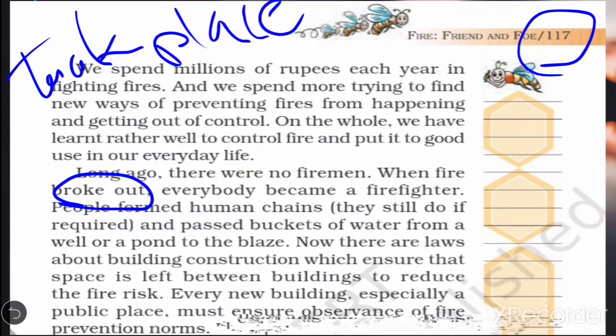When fire took place, the people themselves became firefighters. They made one chain, one by one. They stand in a line and make one chain. Nowadays also, if required, they do this. They take any vessel, maybe a pitcher, bucket, bowl, anything, and pass it to each other from the well, pond to the blaze. So they are making a chain. Blaze means flame of fire. So they take water from the well or pond to the blaze, to that fire.